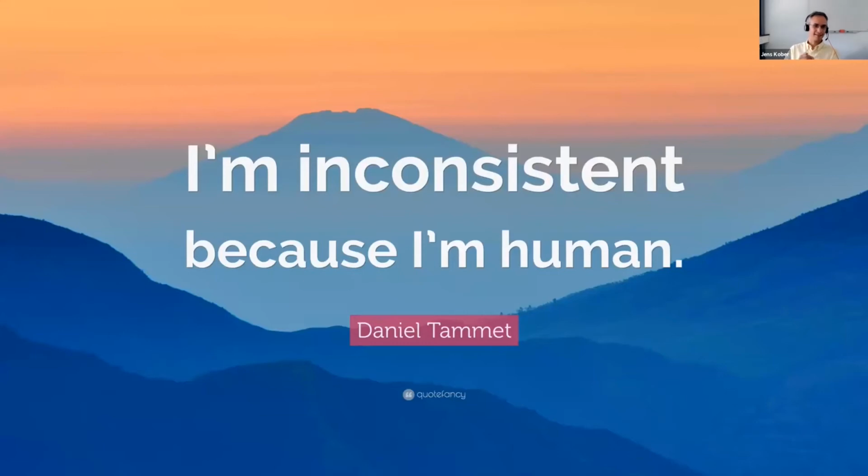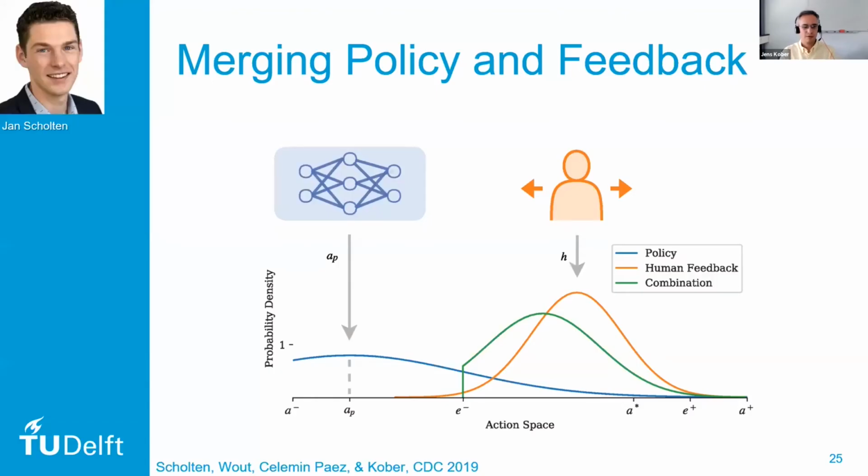That also nicely connects to what Benji was talking about. I like that quote: I'm inconsistent because I'm human. So yes, we need to deal with the fact that the demonstrations or even the corrections we get might not be perfect. What one of our master students came up with is a way of merging various uncertainties related to the policy of what the robot is learning and the human feedback.